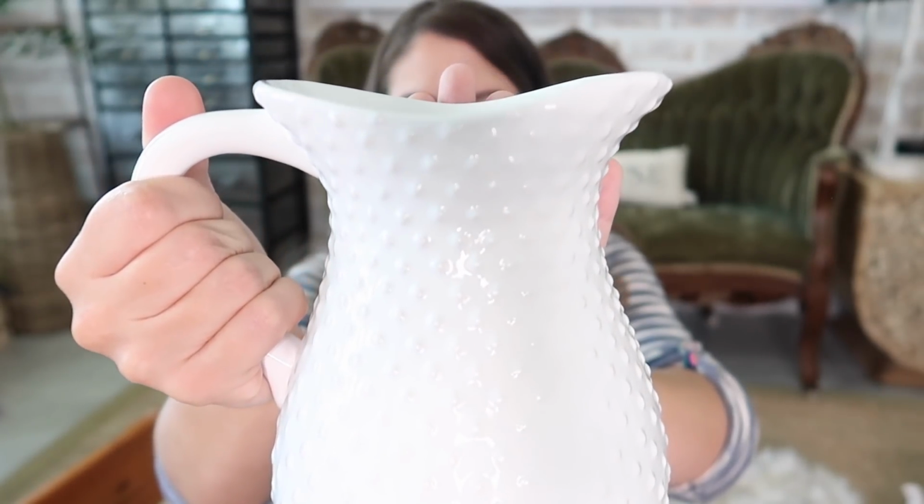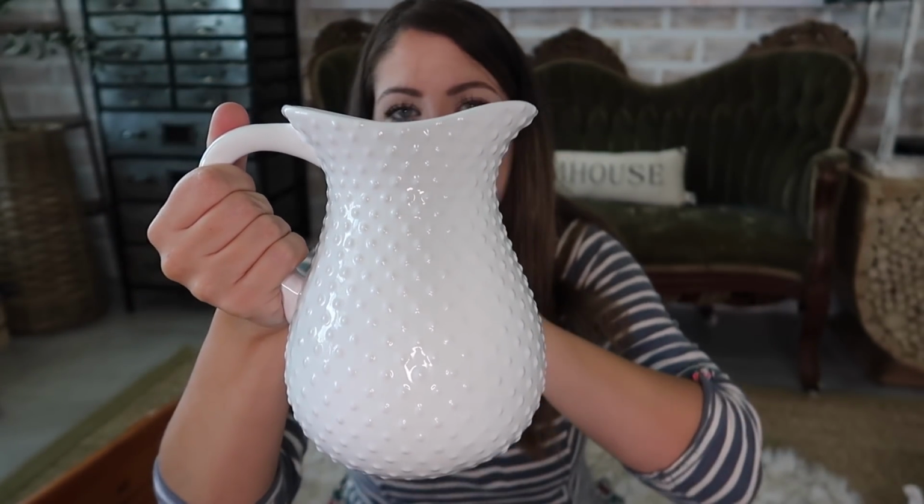So again, who doesn't love a simple but beautiful white picture? So much you can do with it. And speaking of pictures, I found another one completely covered in hobnail. How absolutely adorable is this? This one was only $2.99, and again, just loved this one.